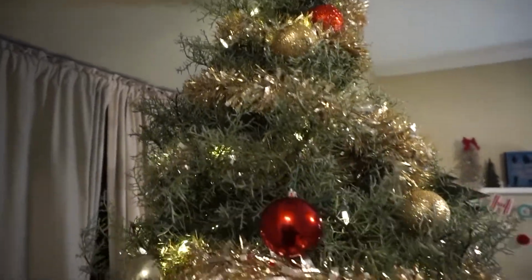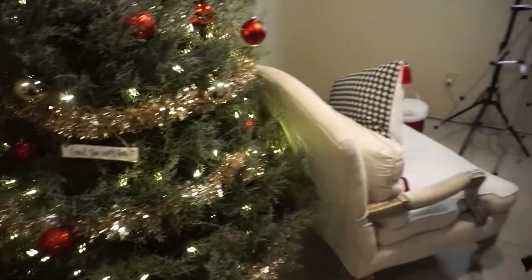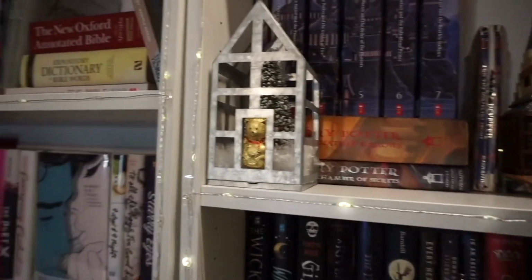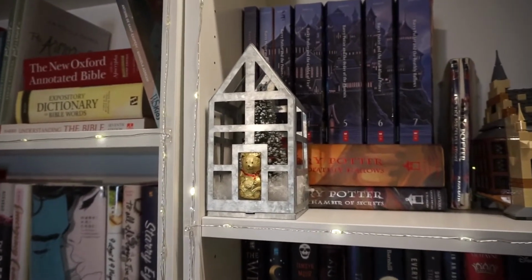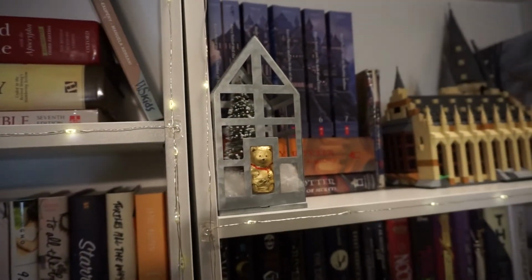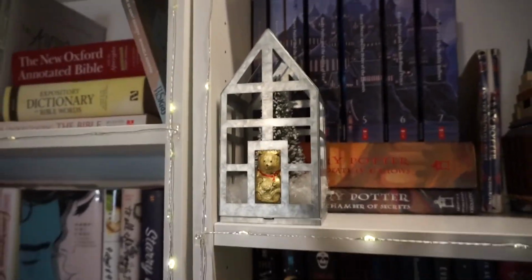I'm gonna do my daily check of the tree. Y'all are like, stop looking in the tree, he's not gonna hide it in the tree. Okay, let's go ahead and... I think I found it. Look at how cute he is in the little house. He fits there so perfectly. Wow. Great job, babe.